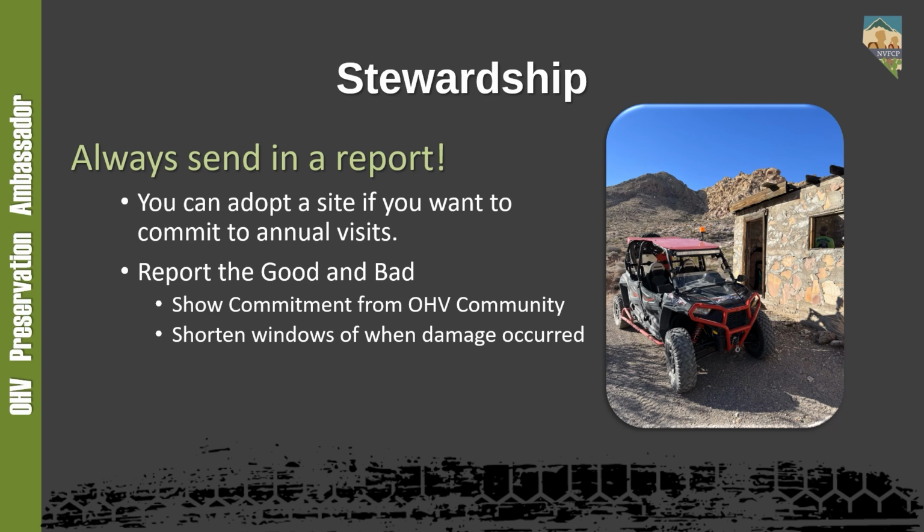And protection is part of stewardship. So we want to make sure you're always sending in a report. And if you really have a site that you like, you can adopt it and commit to annual visits. But we want reports if things look good and if things look bad, because that shows the commitment from the off-road community, and it also shortens windows of when damage occurred.